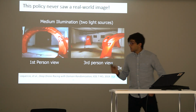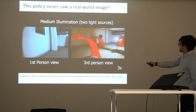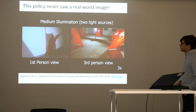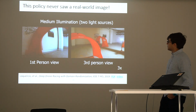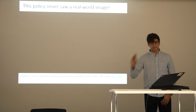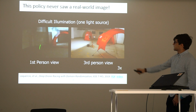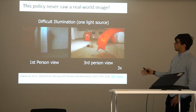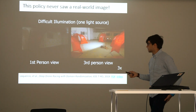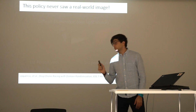Also with medium illumination, that's basically two lights in the center of the room. You can basically see them here. The system was quite robust, but probably my favorite one is the one that is now coming, that is with basically a single light source. You can see everything is dark. That is what the drone sees, almost nothing. And still, in this difficult condition, our policy trained in simulation is able to control the drone pretty well.